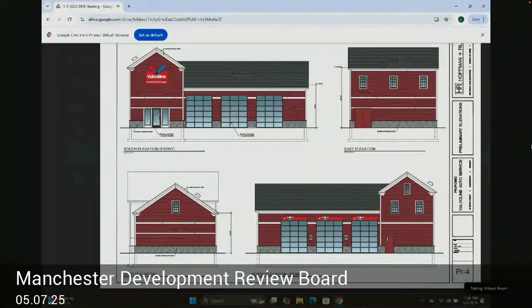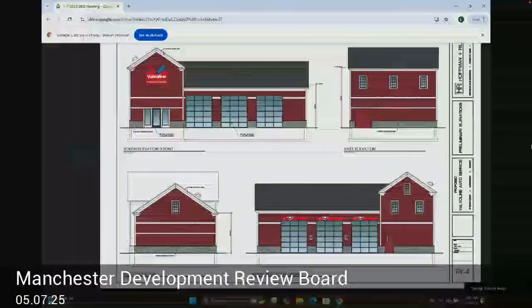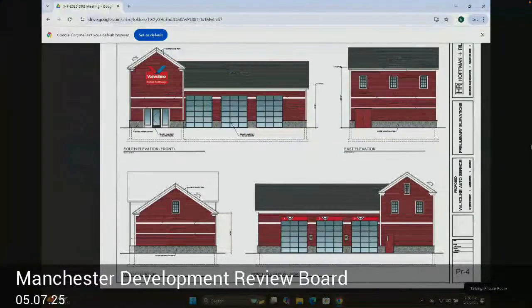Just to give you some context, the total site is about 3/4 of an acre, that square there at the intersection. We have about 194 feet of frontage on Highland Ave. Right now, there's about 1,200 square feet of green space total on the property. We would increase that to about 15,000 square feet, so a little more than a third of the property would become green space.